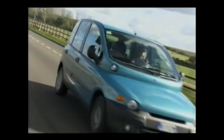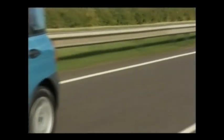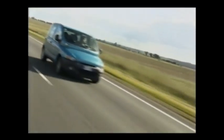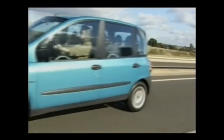With these Flash Gordon looks, you might expect the Multipla to run on lithium crystals or something. Sadly, it doesn't. There's a choice of a 1.6-litre petrol engine or this 1.9 diesel, which is as quiet and smooth as these things get. All in all, the Multipla is a fairly decent drive.